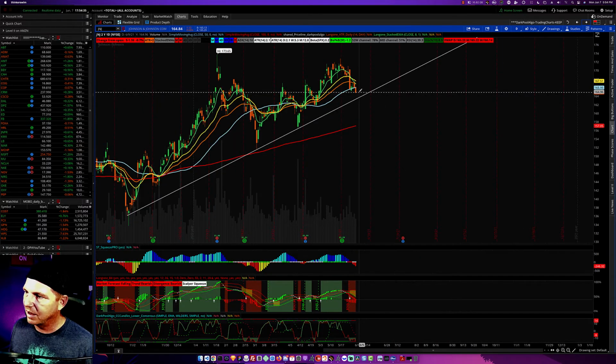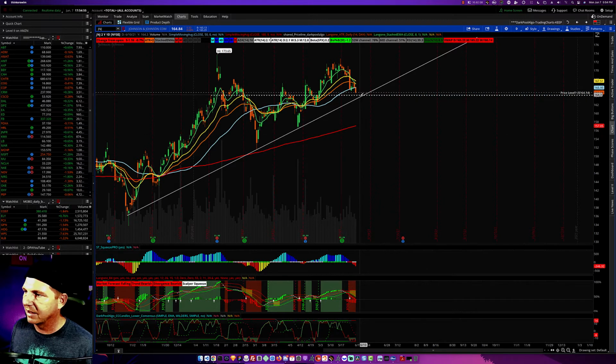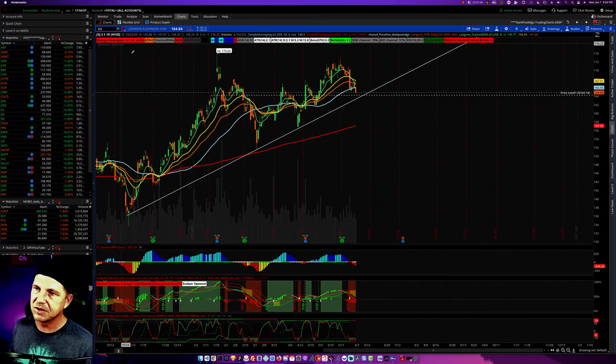As long as we can maintain this level at 164.75, because we have a little demand zone that we're coming down and testing right now. Right in this area here. I just threw it in. We may come back down, touch that, and move up. So that's Johnson & Johnson.